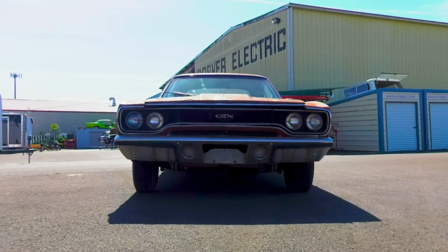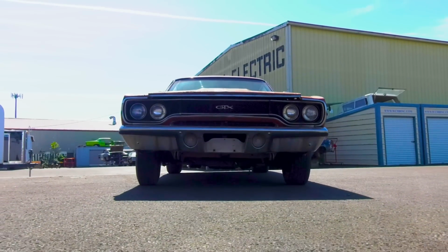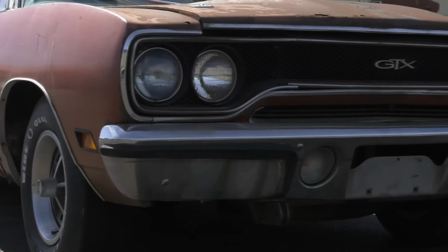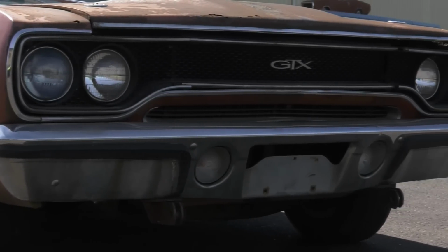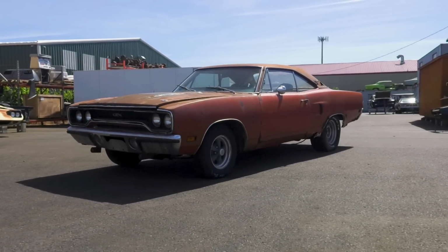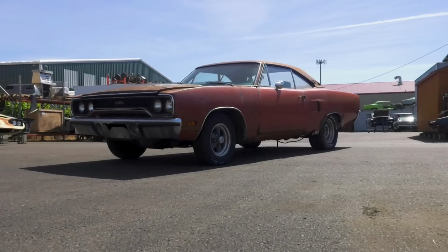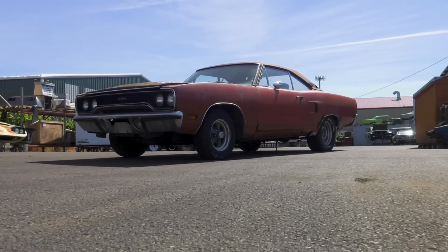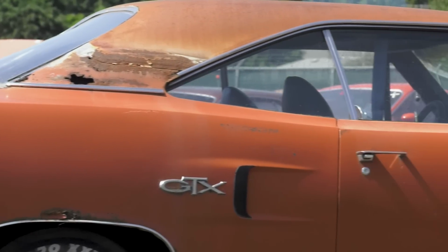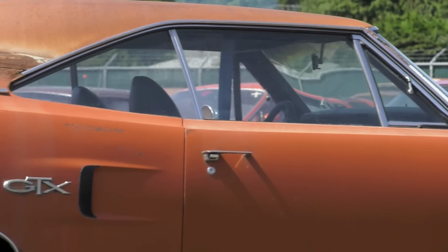This 1970 Plymouth GTX left the Lynch Road assembly plant with a 440 4-barrel Super Commando engine and a 4-speed manual transmission. Plymouth built 1,471 GTX models with a U-Code 440 engine and 4-speed transmission. Now, in the world of collectible Mopars, let's face it, that's not very rare. But this car is different.